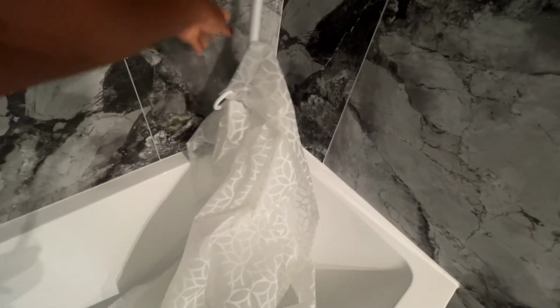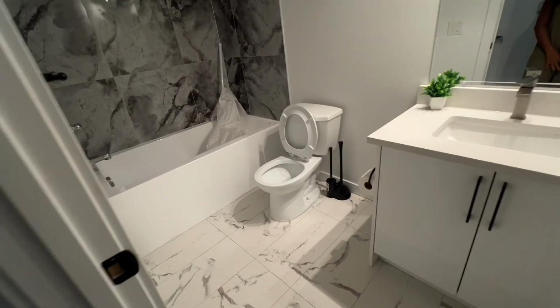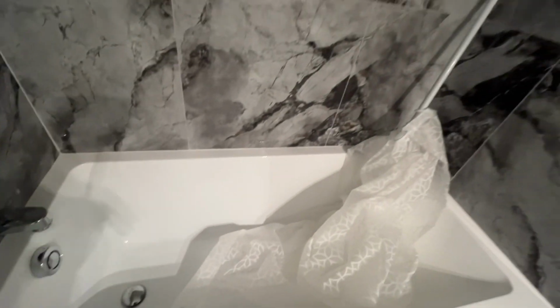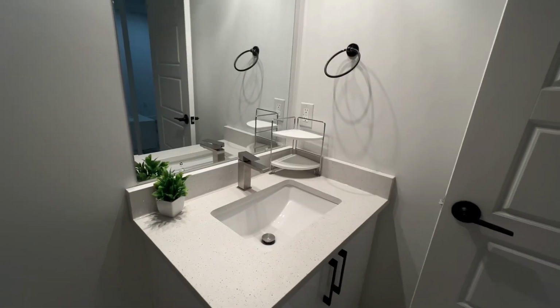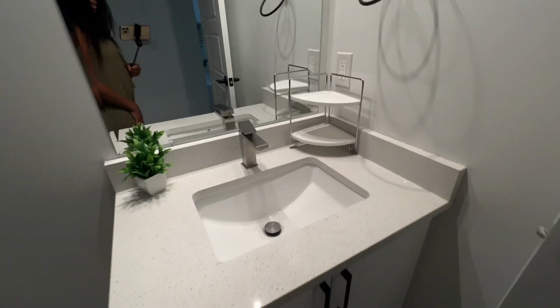This curtain, I think my husband will put it up. So yeah, this is it at a glance. And yeah, shower, and a very nice bathtub. This is the shower curtain so that water would not splash. I added this nice little fake plant here just to make it look homely, and this is for cream, soap, whatever you want to add there.